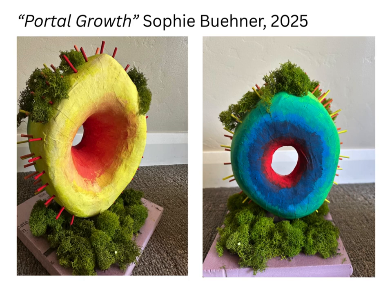This sculpture is a vividly painted ring or torus form mounted on a purple foam base surrounded by tufts of green moss. The piece is painted in a gradient, with one side transitioning from red at the core to yellow on the exterior, and the other side is cooler tones, red at the center moving to blue, then green on the outer surface. Protruding from the entire form are thin dowels painted in red, orange, and yellow, reminiscent of spikes or quills.